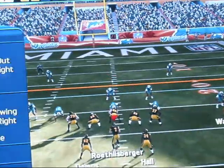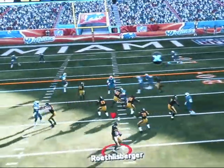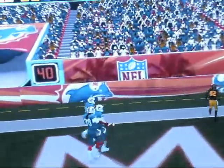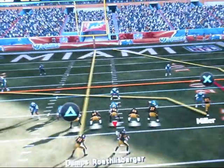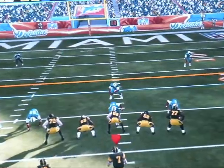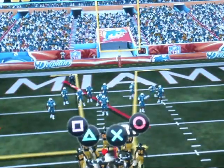About to snap it for the 9th play of the drive. First down and 10. Looking for an open receiver on the right. The pass is incomplete, no one open. Play number 10 on this drive. Second down and 10. Trying to work that left side. He takes it in here.